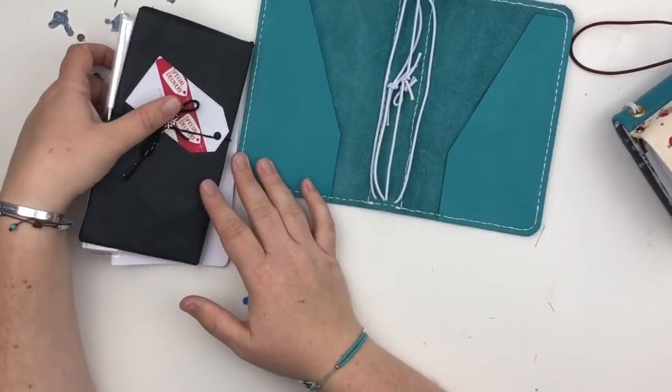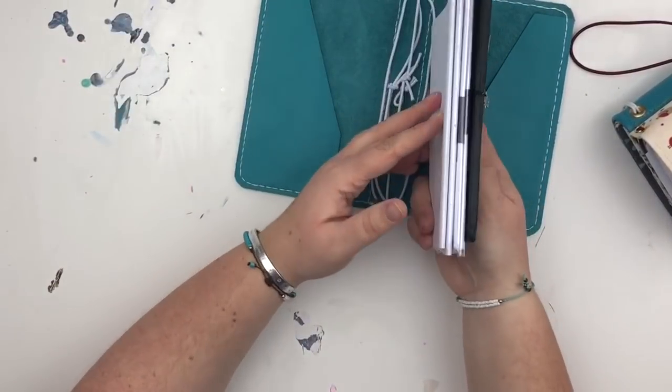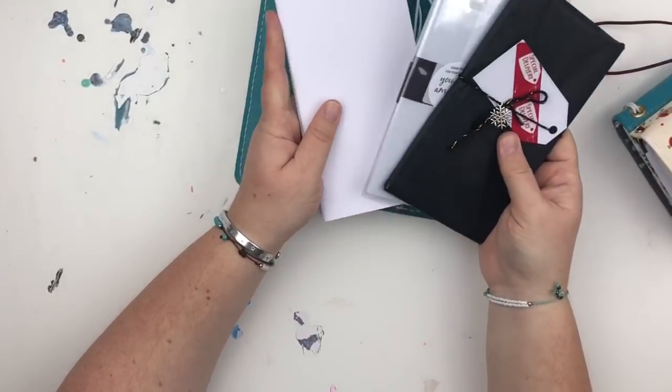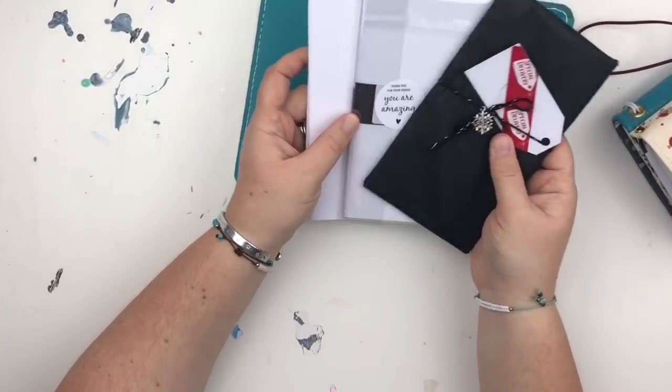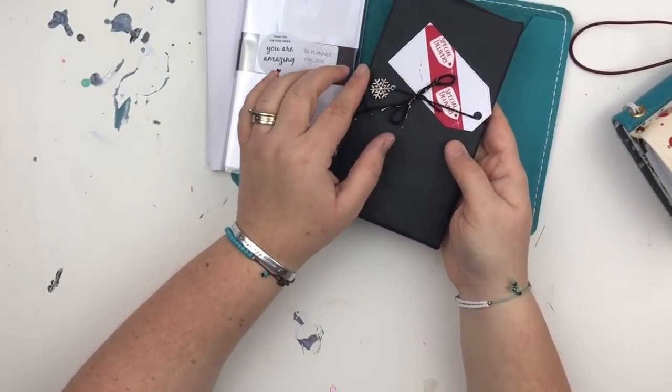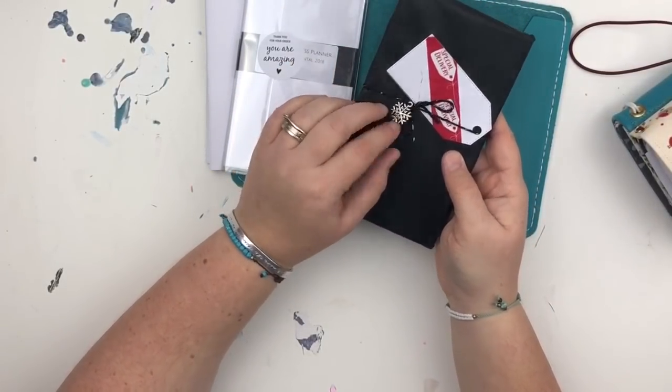I have my inserts ready to go, and I thought I would share with you what inserts I've got. Some of them I haven't opened, as you can see, so I need to open those. How pretty is that packaging, by the way? It's got a little snowflake charm on there. That is lovely.